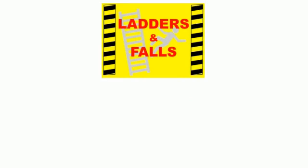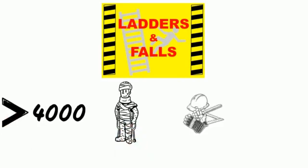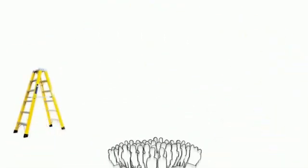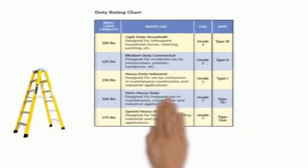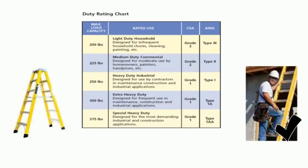Preventing falls from ladders in construction. More than 4,000 workers are injured each year from falls in construction, including falls from ladders. Ladders are such a simple tool that many people forget the dangers involved when using a ladder. Ladders are rated according to their load capacity. Choose the proper ladder.